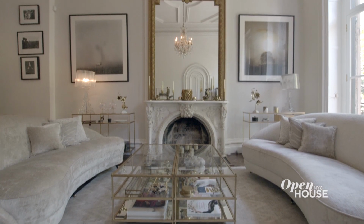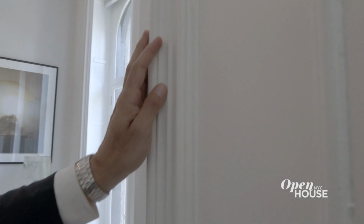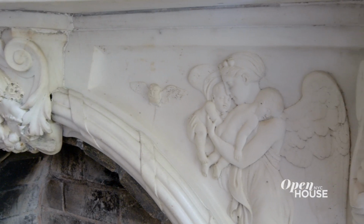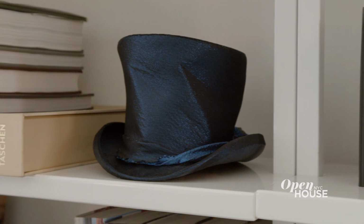Sitting in this room, wherever you face, your jaw just drops. You have these pre-war detailings, the moldings on the ceilings, and the original marble fireplace. Welcome to the new Gilded Age. This home is filled with more than original detail. There's tons of Hollywood memorabilia all around. Recognize this hat? Nicole Kidman wore it in the Moulin Rouge.